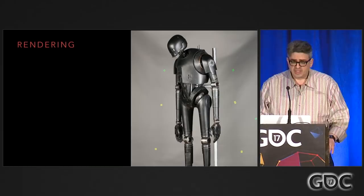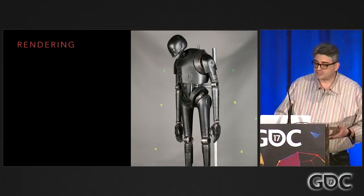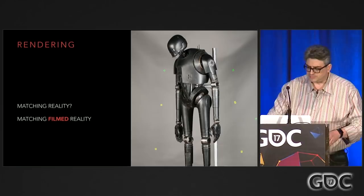So, now that we are able to ingest the assets and do creative work interactively, and we have some baseline capability in place for all of these various technical features, we're ready to render. But what does rendering for feature film visual effects actually mean? To quote ILM visual effects supervisor Ben Snow, in computer graphics, a lot of the time we're trying to reproduce the reality that the viewer sees with their own eyes in the world around them, but with visual effects or film, we're really trying to reproduce filmed reality, which is a little bit different.